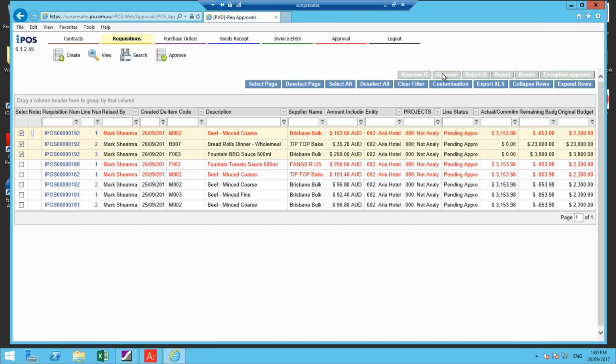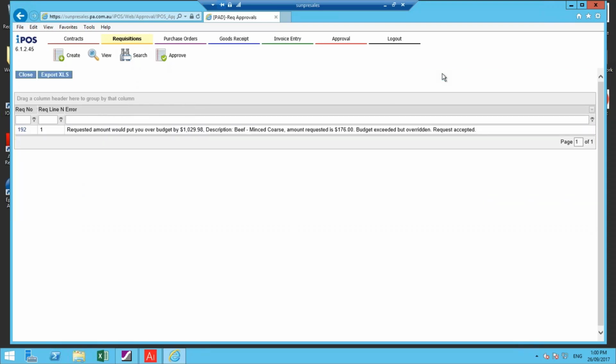Now, after it's approved, first of all, budget checking is applied at the approval level. So now the approver is made aware of an item exceeding budget, and this is the same alert that the requisitioner got, letting them know that on line 1 it's over budget. And again, we can make that a fatal error, or we can allow them to proceed. I'm going to click close.